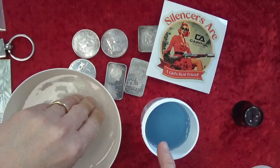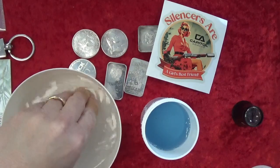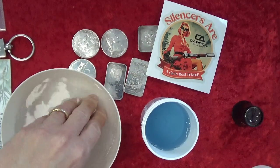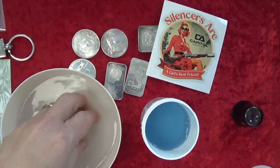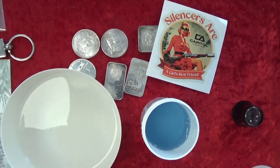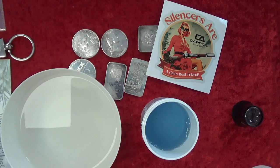I don't want to leave it in this stuff too long, so I actually sacrificed my skin health a bit. But this stuff isn't supposed to be toxic, I don't think. Unless you swallow it. Yeah, if you swallow it, don't do that. America's the country where we actually put on the front of our bleach bottles, do not drink.